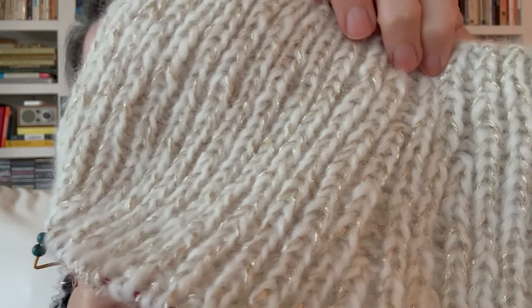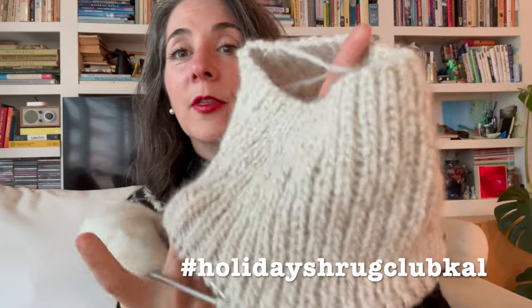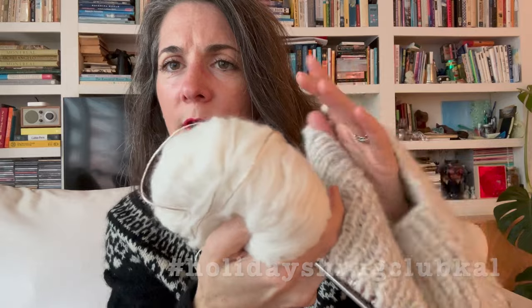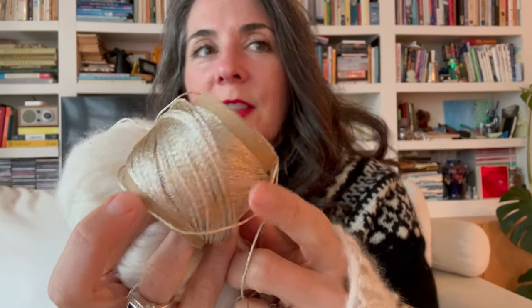It is my newest and second Cinch Shrug for the Holiday Shrug Club Cowl. This is knit using Drops Air, which I have never used before. She's here in just their cream. And then, oh, I picked up this. This is a gold lamé.